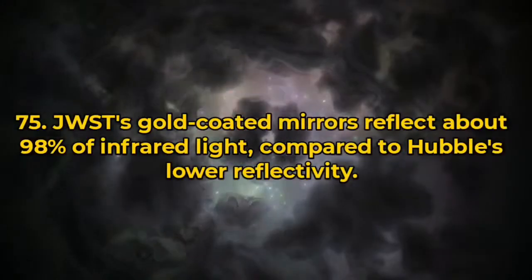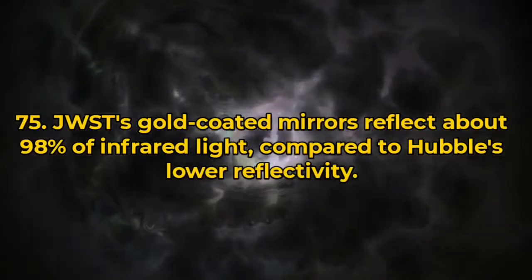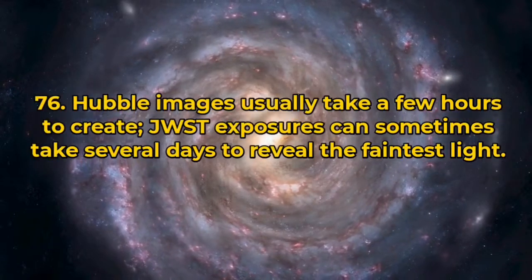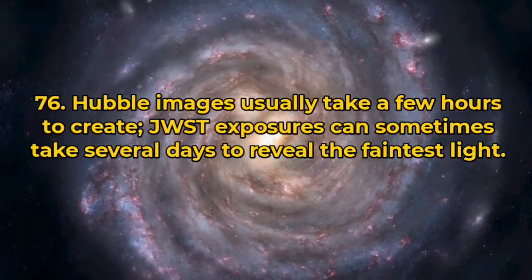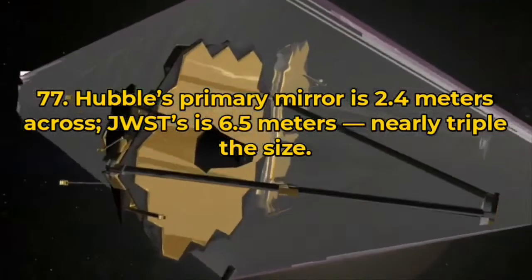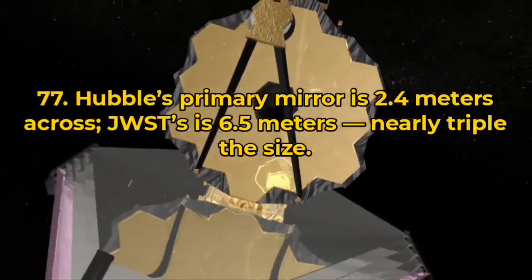75. JWST's gold-coated mirrors reflect about 98% of infrared light, compared to Hubble's lower reflectivity. 76. Hubble images usually take a few hours to create. JWST exposures can sometimes take several days to reveal the faintest light. 77. Hubble's primary mirror is 2.4 meters across. JWST's is 6.5 meters, nearly triple the size.